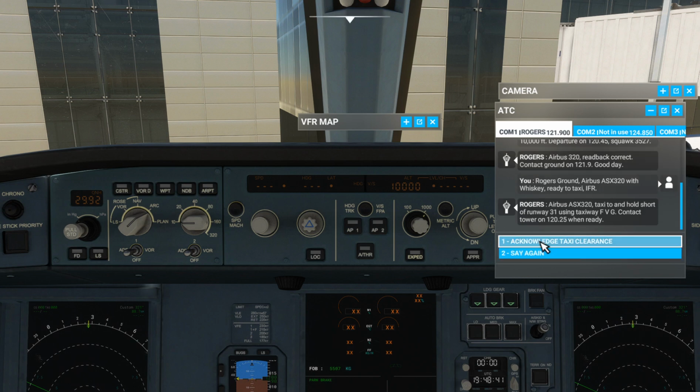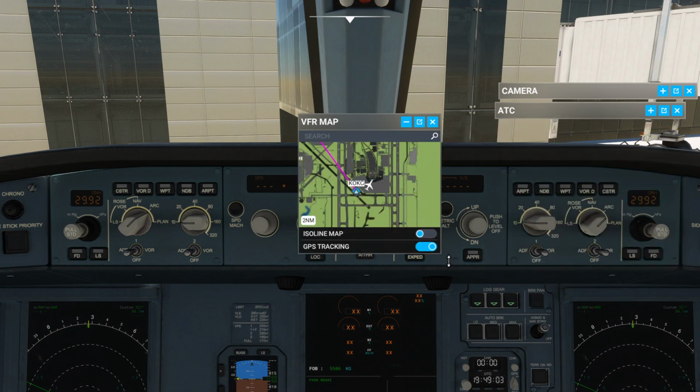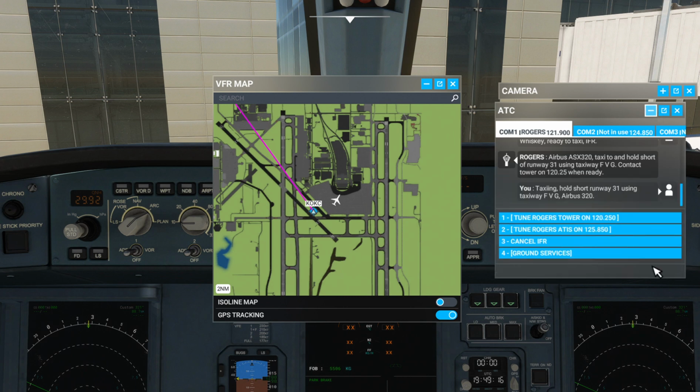Okay. I'm looking at my thing here. Taxi runway 31 using taxiway Foxtrot Victor Golf, Airbus 320. Foxtrot Victor. What? Okay, so I'm looking at my chart here. Here's what I'm showing you. I need to make this IFR map bigger so we can see. Okay, so right here is Juliet. This is Foxtrot. Our ATC clearance gives us Foxtrot Victor Golf. So that means we have Golf. Okay, so it is along here, Foxtrot. What? Foxtrot Victor Golf. That means. It doesn't make sense though, because Foxtrot is right here.